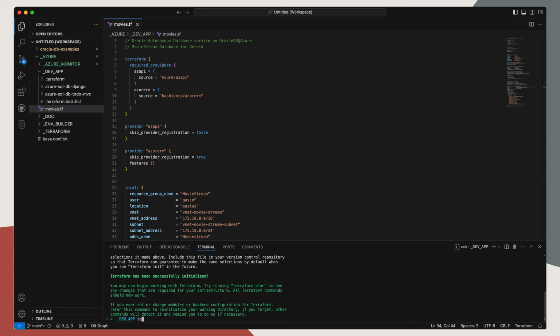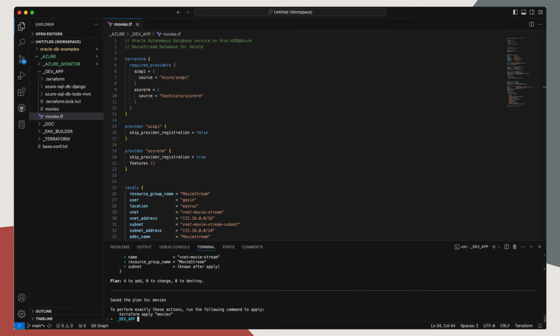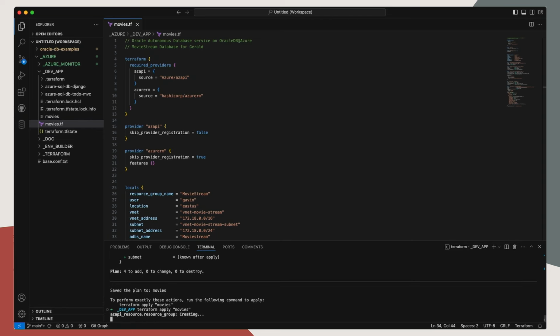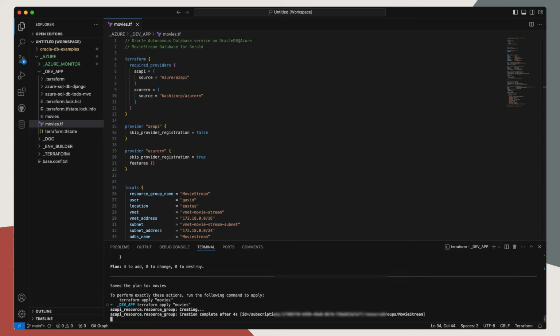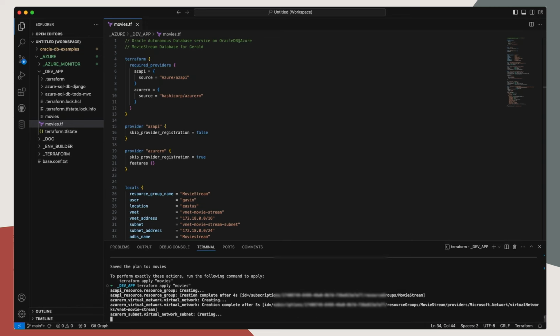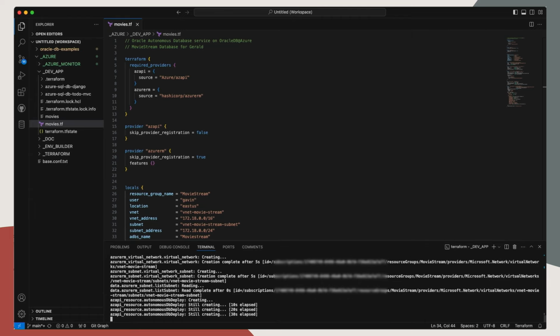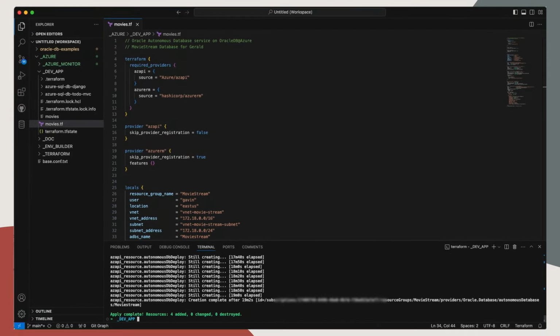Okay, and Terraform plan now, so we can just make sure that everything is looking correct and we know what we're going to install. Okay, so 4 things to add: the resource group, the VNet, the subnet, and the database itself. And now Terraform apply. That's going to go off and create the resource group, virtual network, subnet, and finally the database itself. This could take a bit, so I'll come back in a second, and here we go.